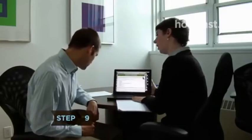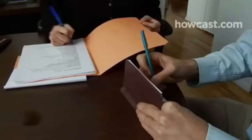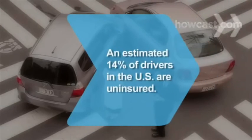Step 9. Choose the highest deductible you can afford in order to pay the lowest premium possible. Step 10. Once you decide on a policy, pay the entire premium up front to save the monthly service fee. Did you know an estimated 14% of drivers in the U.S. are uninsured?